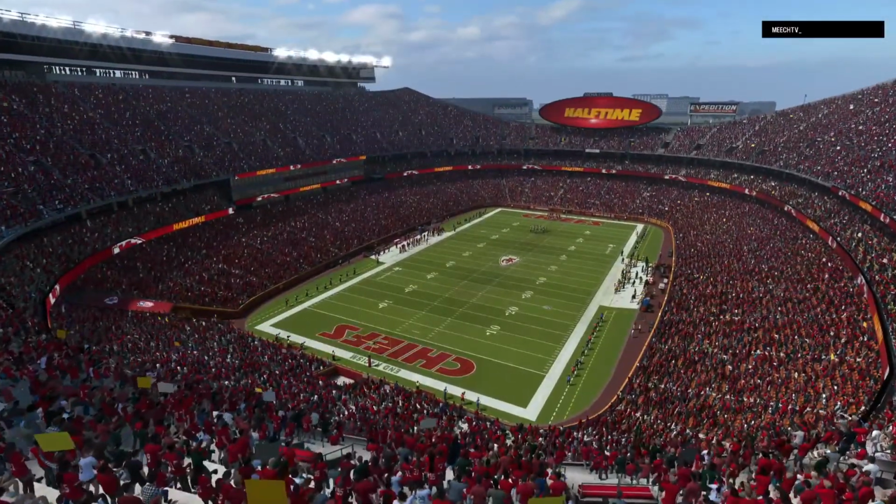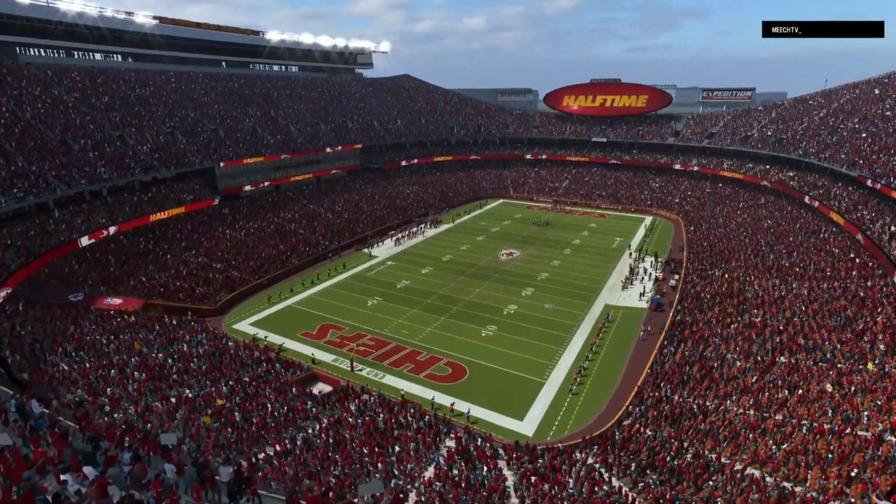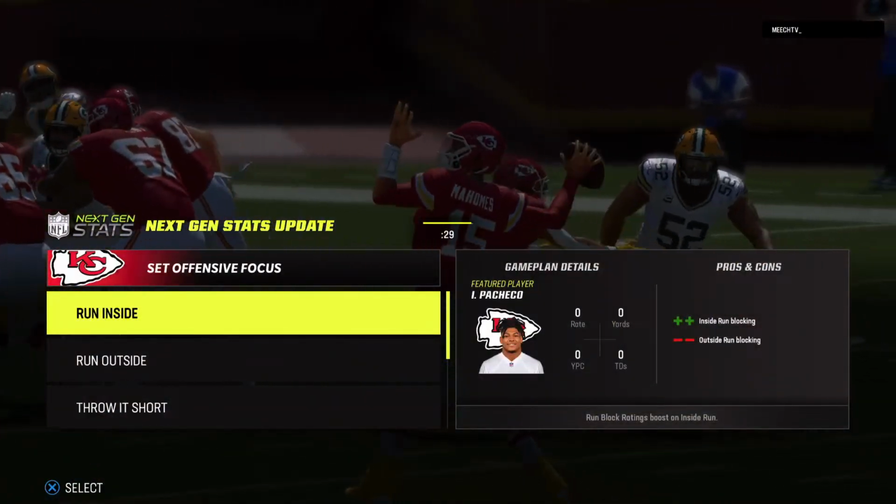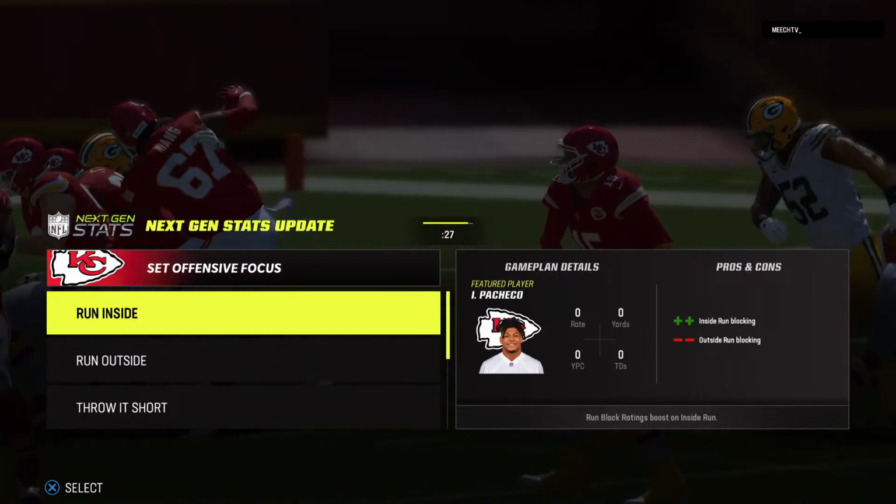So we've come to halftime here with the visiting Packers out on top. As we send you down to Orlando where Jonathan Coachman has our EA Sports Halftime Report. Coach.